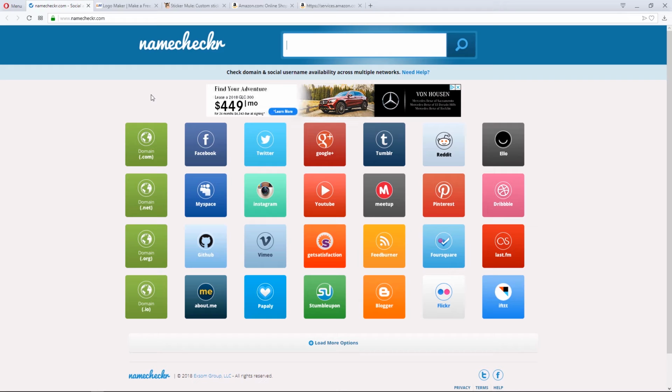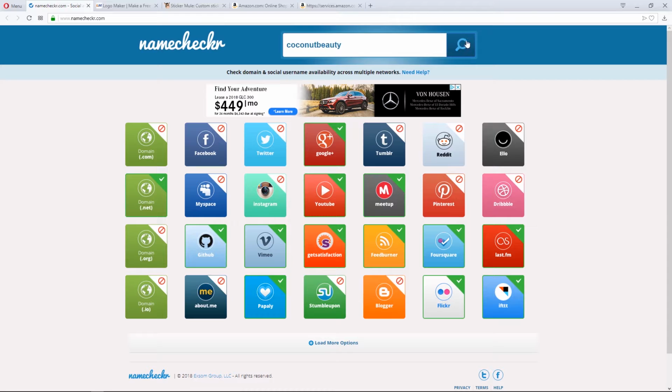So I'm going to enter just a test brand name that I've made up. And I thought long and hard on this. Coconut Beauty. Now, I know that this isn't available on a lot of places, but I wanted to show you the difference real quick. So hit search and it starts to tell you real quick. The domain's taken, the .com domain's taken, Facebook, etc., Twitter. So that's not going to work.